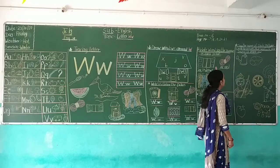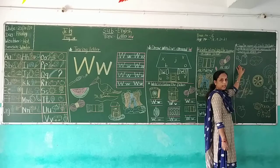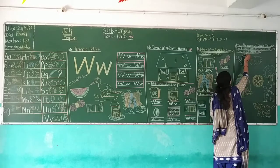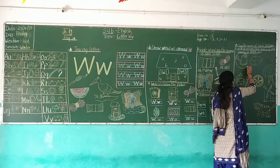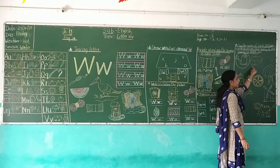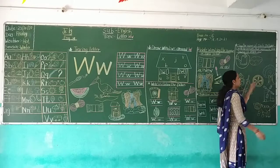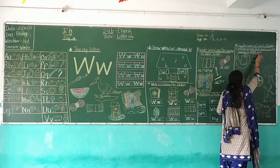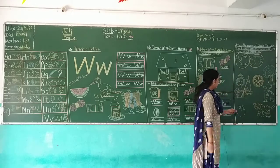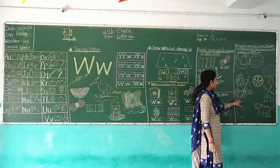Okay. Which picture starts with W? Yes. Water tank. Water tank starts with letter W. We use water tanks for our house. Okay. So, which picture is this? Water tank. And which picture is this? Water. Water starts with letter W. So, circle the one. Okay. And find the picture. Which picture is this? Queen.